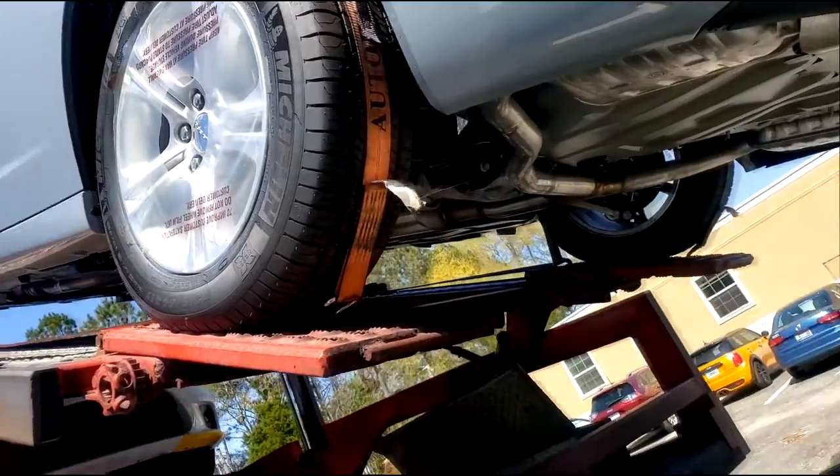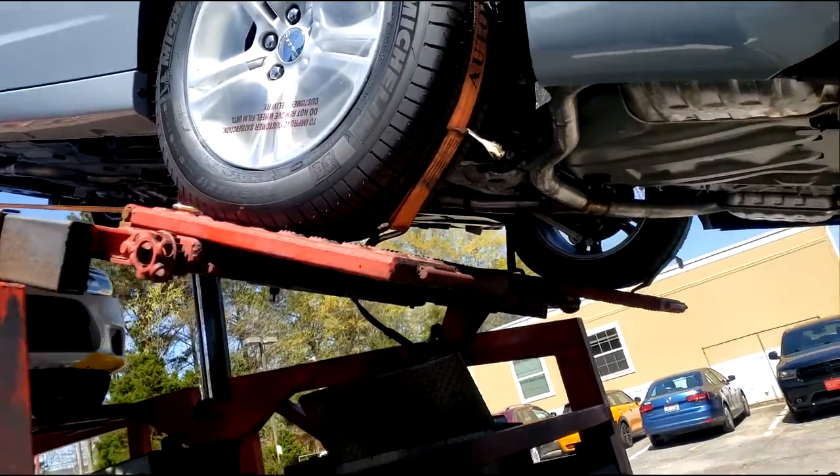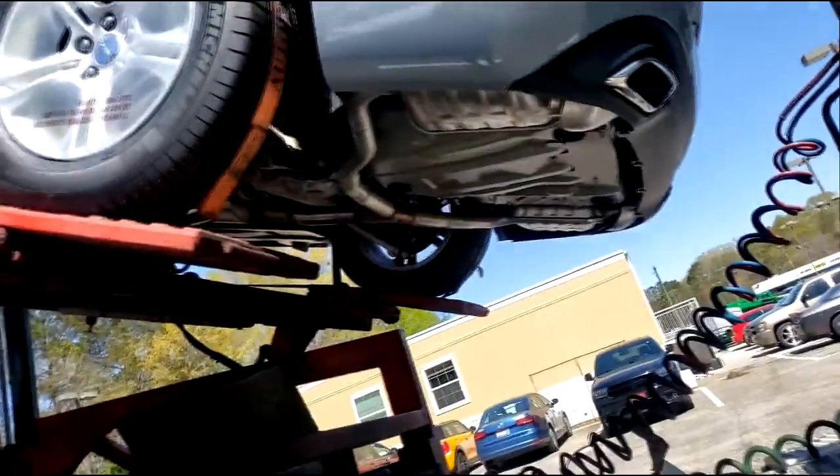Nah, it's got to be something else. Let me get this straight. The weight of this truck is being held by a strap. I'm sure the brakes on. I understand that. The brakes don't matter because this vehicle is tilted. All right.